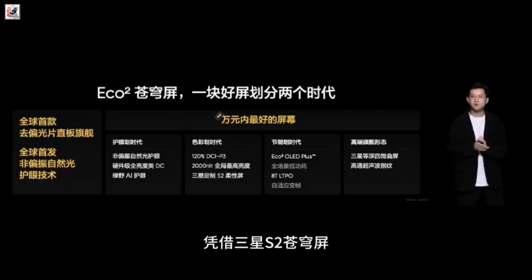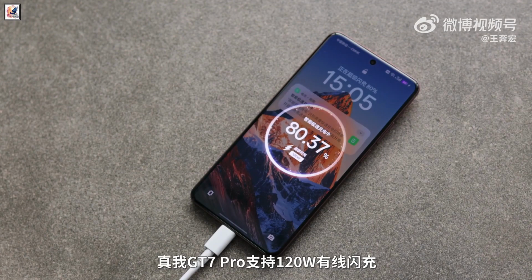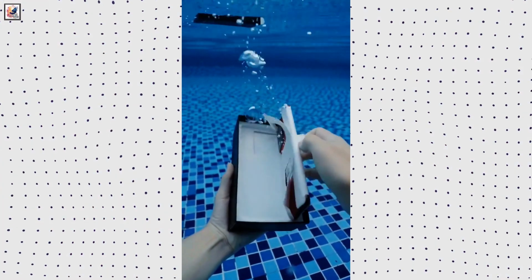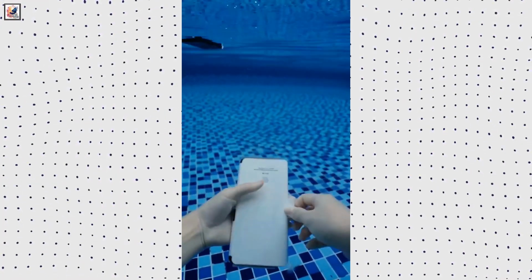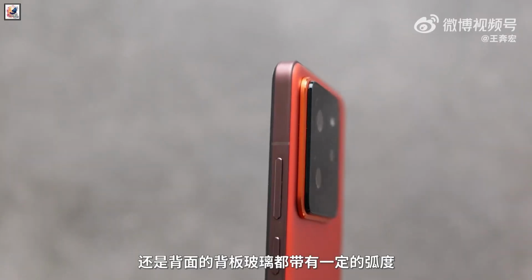Realme GT 7 Pro's global version has a 5,800 mAh battery. It supports 120W charging. The Realme GT 7 Pro will be Realme's first phone to offer IP69 level dust and water resistance. That's it for today's video.